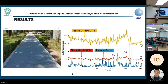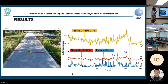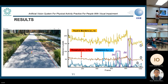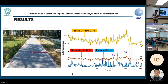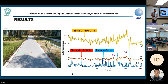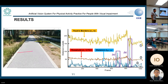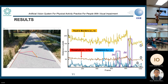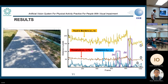As you can see, we have a pin point. The pin point doesn't move. It is always in the center of the image. When the user is walking, if he moves to the right, the pin point moves with the user, with the cam, but the athletic track moves to the other side. So if we move to the left, the athletic track moves to the right. With this, we can determine the orientation. As you can see, we can detect the athletic lines of the edge of the athletic track. And with this, we can give feedback.